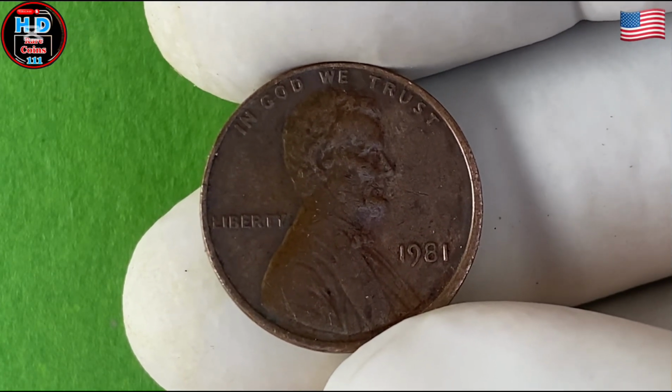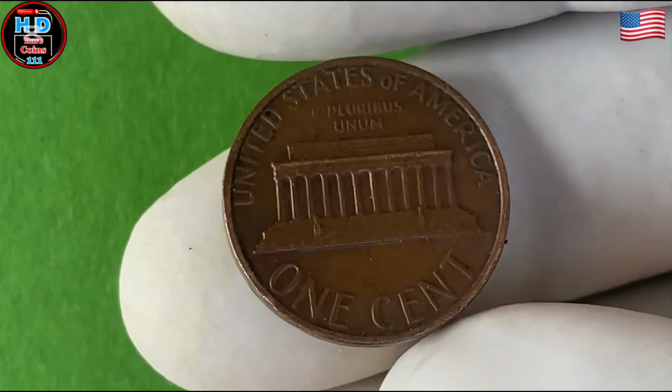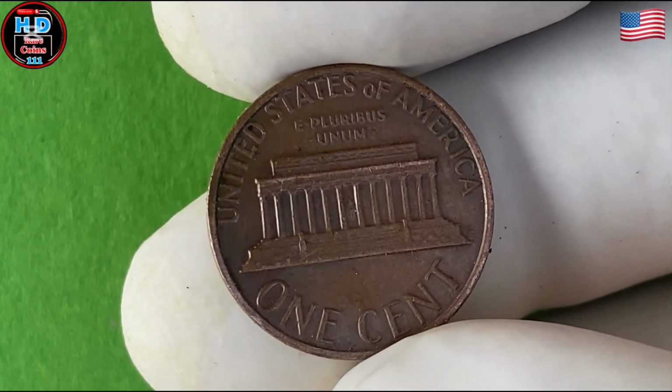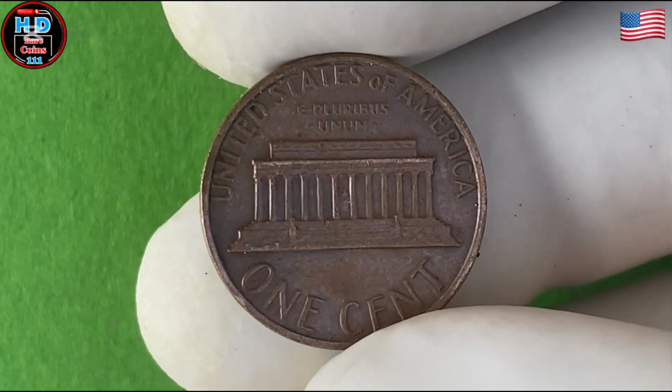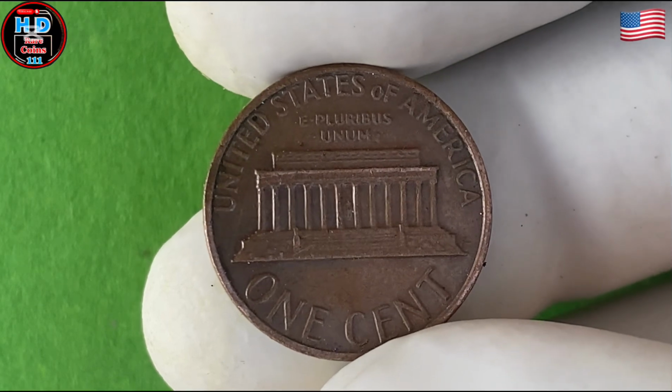The 1981 Lincoln penny was minted in Philadelphia, Denver, and San Francisco, each with a different mint mark. Coins produced at the Philadelphia Mint carry no mint mark, while those minted in Denver bear the D mint mark, and coins struck at the San Francisco Mint have an S mint mark.